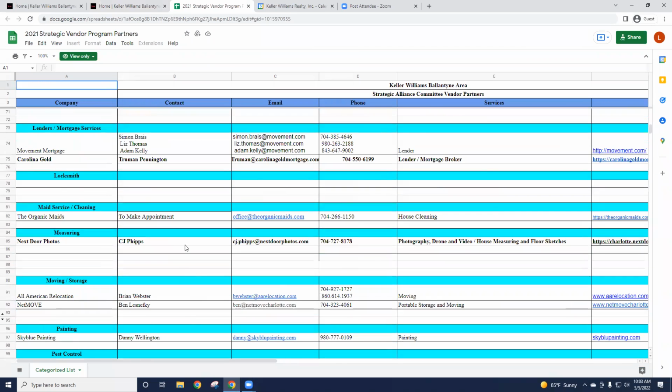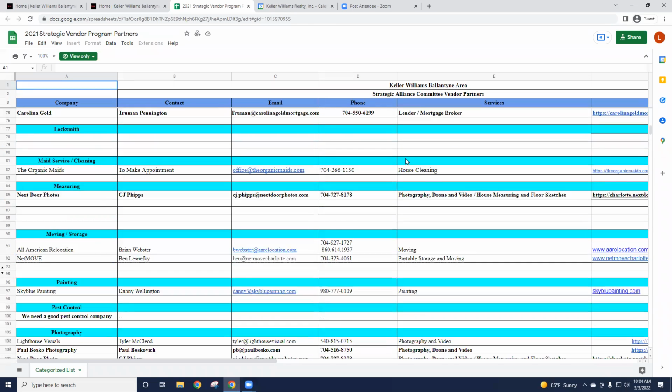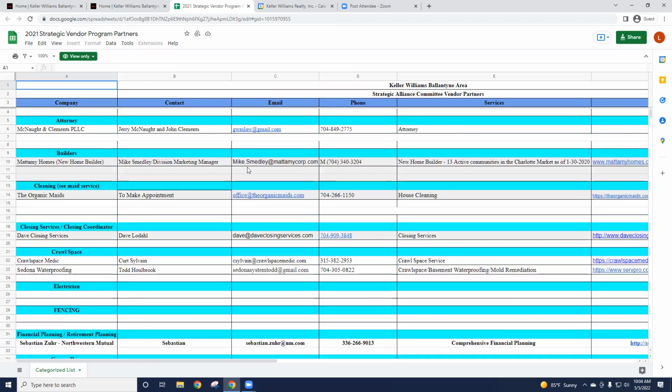You can check and see, okay, we don't have any locksmiths right now, so maybe I have to go out and try and find a couple or ask somebody who they've used. But also you can ask, okay, look, we've got HVAC, we've got several insurance agents. So please do use this anytime that you're looking to find a quick connection to a vendor if you aren't on the Facebook page. So you're welcome to reference that, but all of these individuals should be on the Facebook page as well. Close out of that real quick.